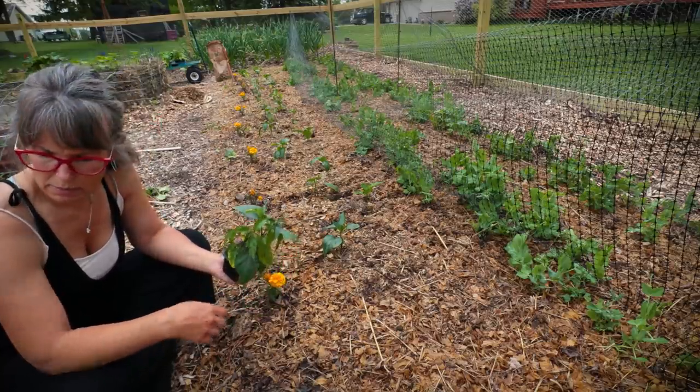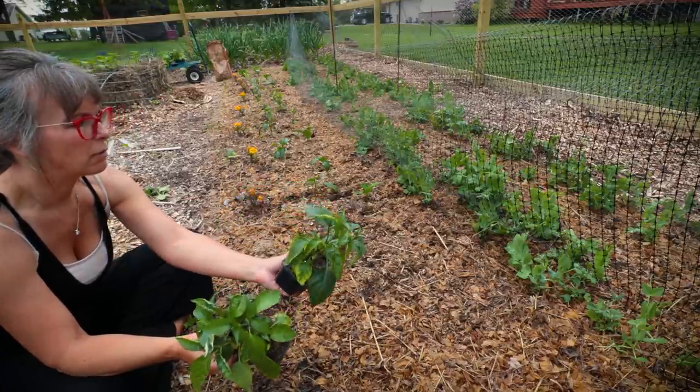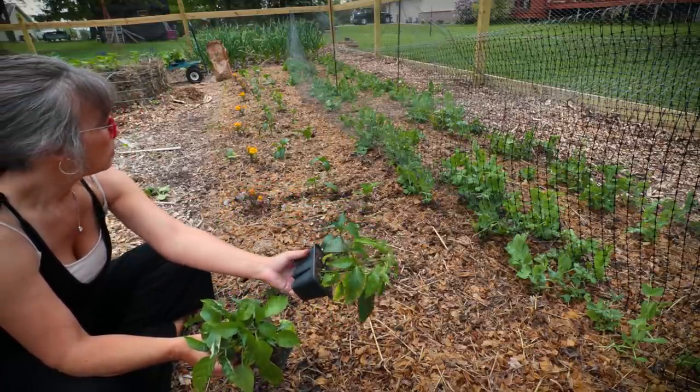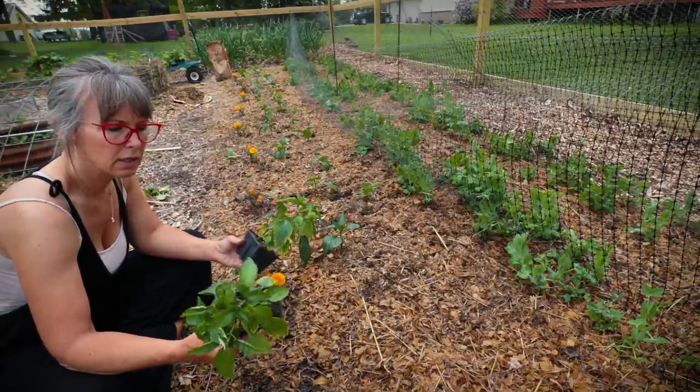Almost done. I have four more 3-cell packs, so I'll probably fit one more here, and then I'll go back through and fill in between the marigolds.